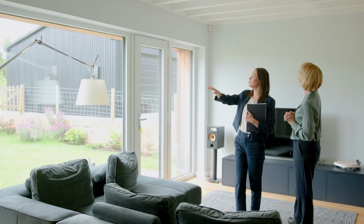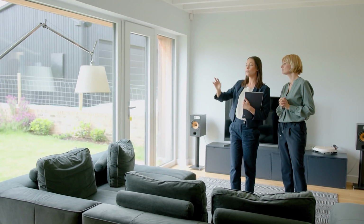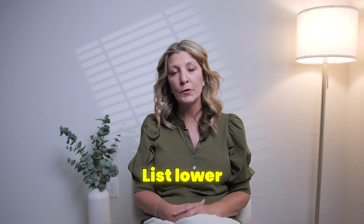If there's a lot of homes sitting on the market and we're seeing days on the market increase and properties reduce, then we have a lot of supply and inventory. That's when I'm going to recommend to my clients to likely list lower than some of the others that are sitting for some time. We are currently seeing that in our market. Homes are sitting a little bit longer and properties are reducing prices.